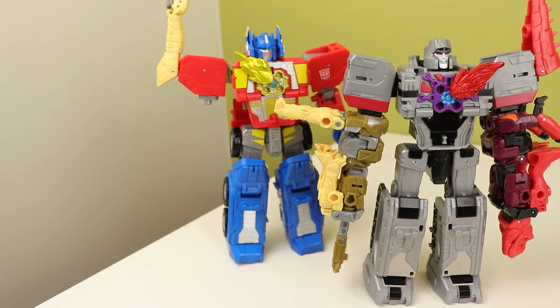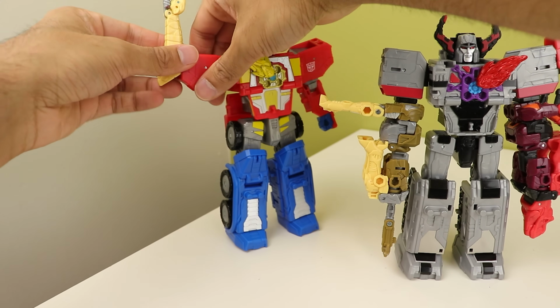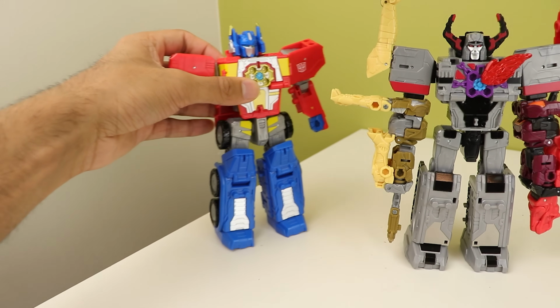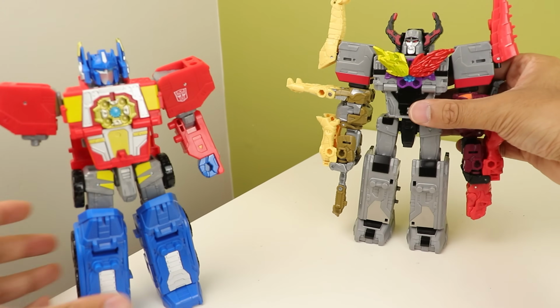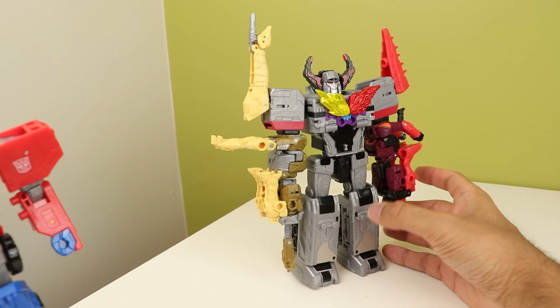I also forgot to put Megatron's head crest on. His head crest doesn't plug in as nicely as Optimus Prime's, but you can take this, plug this into here, take this, and plug this into here. And now you have, boom, Megatron with two dudes attached to him.